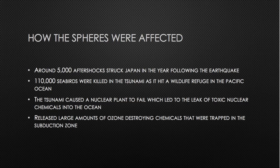The earthquake and tsunami also affected the other spheres of the Earth. Around 5,000 aftershocks struck Japan in the year following the earthquake, which affected the geosphere. The biosphere was affected not only with human lives lost, but 110,000 seabirds were killed in the tsunami as it hit a wildlife refuge in the Pacific Ocean. And the debris washed up in the ocean also affects marine life negatively.